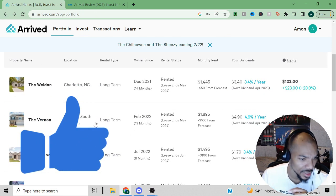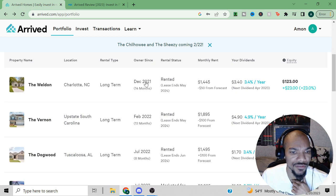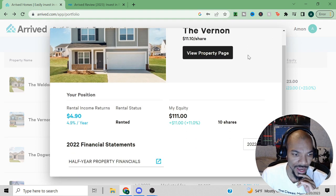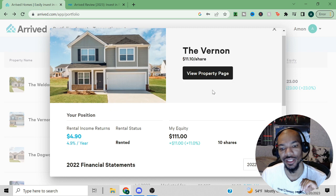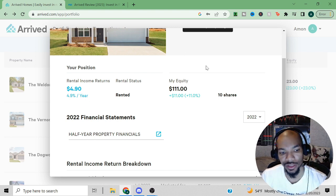The next one is upstate South Carolina, long term. By the way, the first one I had for 14 months. This one I've owned since February 2022, so this is 13 months. For the rental income, I earned $4.90, a yield of 4.9%. Equity is up 11%, so it went from $100 to $111.